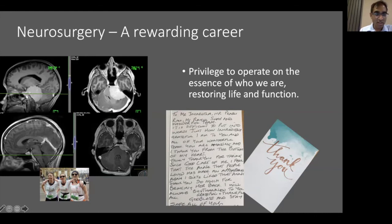She raised a lot of money for our skull-base charity after having this operation over 2 days to remove this tumor, with a small residual. And she ran a half marathon. So she's a much better runner than I am, and raised a lot of money for us. We're very grateful that she's well and that she's giving back to the service.